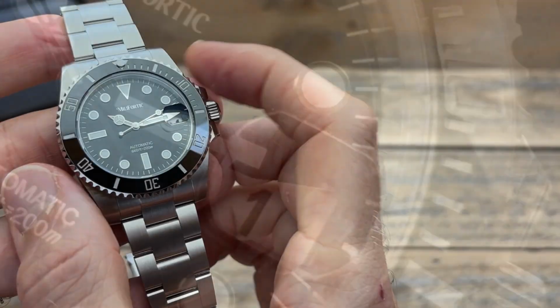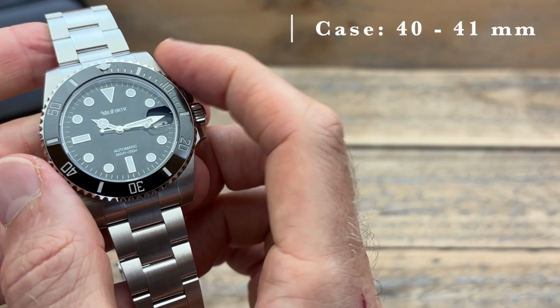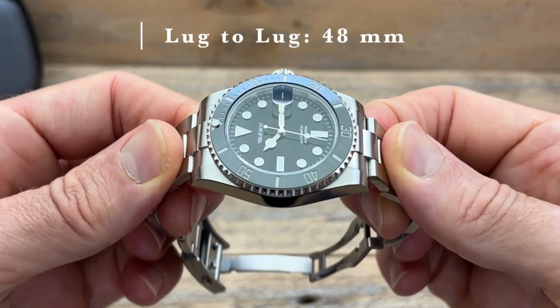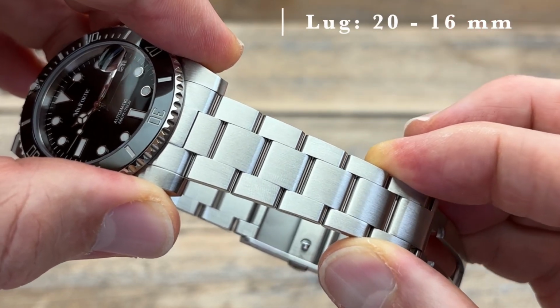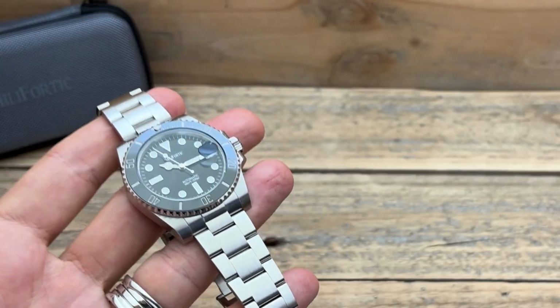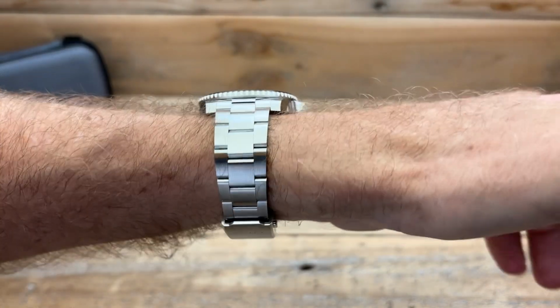This one, the case is 40 millimeters. The bezel does overhang a little bit, however, effectively making it 41 millimeters. It is 12.4 millimeters tall, not including that Cyclops. It has a lug to lug of 48 millimeters. The bracelet is 20 millimeters, but it does taper down a lot to 16, which is nice, and it weighs in at 140 grams. And of course, these dimensions do sit nicely and feel good on my 17 centimeter wrist.